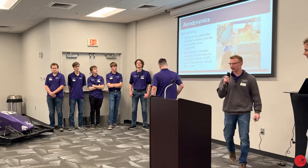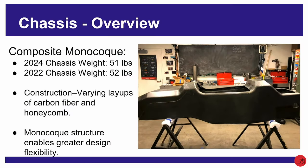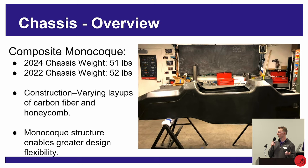Well, howdy there. My name is Peyton Lee. I am the chassis lead, and I cover essentially one big system. It is the monocoque. Relative to all the other systems on the car, it's pretty simple because it's essentially one big part. And the big thing that we really focus on is our composite development and our composite layup.